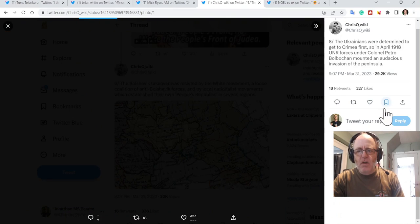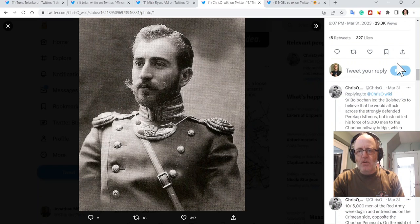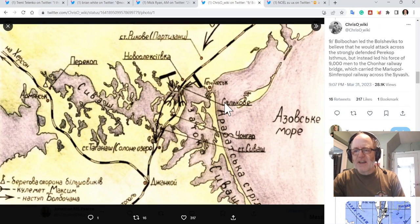The Ukrainians were determined to get to Crimea first, so in April 1918, the UNR forces under Colonel Petro Bolbochan mounted an audacious invasion on the peninsula. Bolbochan led the Bolsheviks to believe that he would attack across the strongly defended Perekop Isthmus, the one that we've learnt about so much, which is the one to the west. This is Perekop. Then we've got the Chonhar Isthmus, and then you've got the Arabat Spit, which at the time wasn't bridged up in the north.